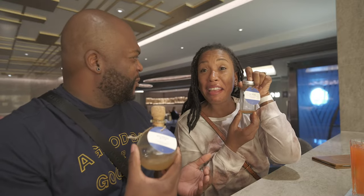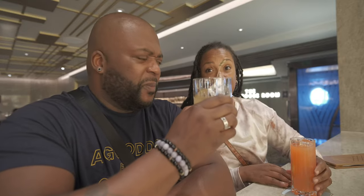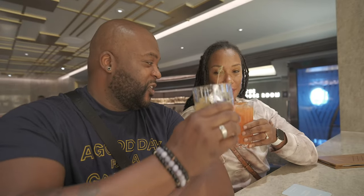Okay, so we've gone from cocktails on tap to bottled cocktails, like little perfume bottles. These are so cute. But like he said earlier, these cocktails are made fresh every single day. We're going to see what they're all about, see if it's worth your time. I'm pretty sure it will be. Okay, you got the Bourbon Myth. Smells amazing. And I got the Suprema. She just likes saying it. I do like saying it. Cheers.